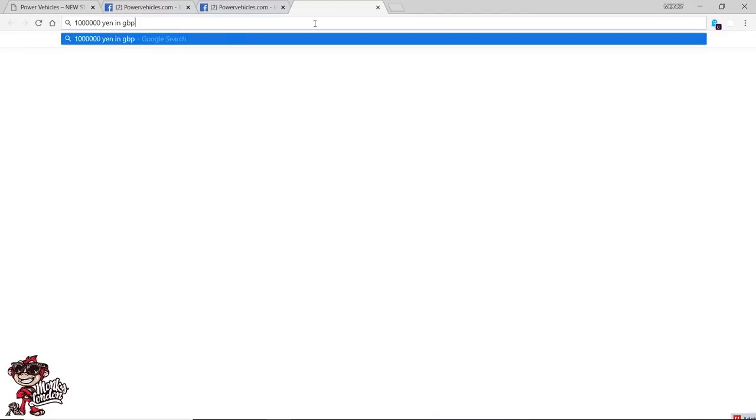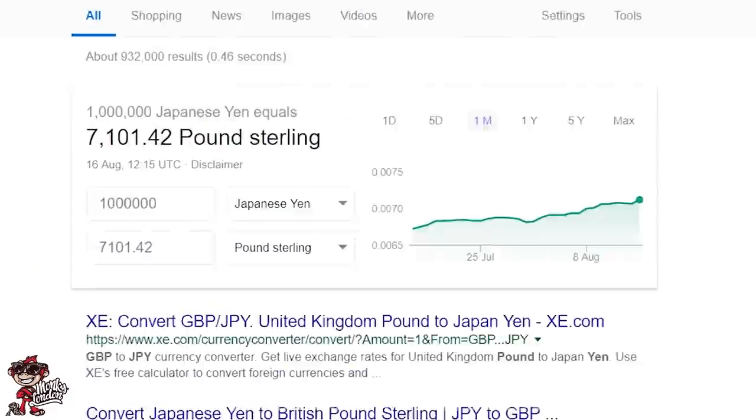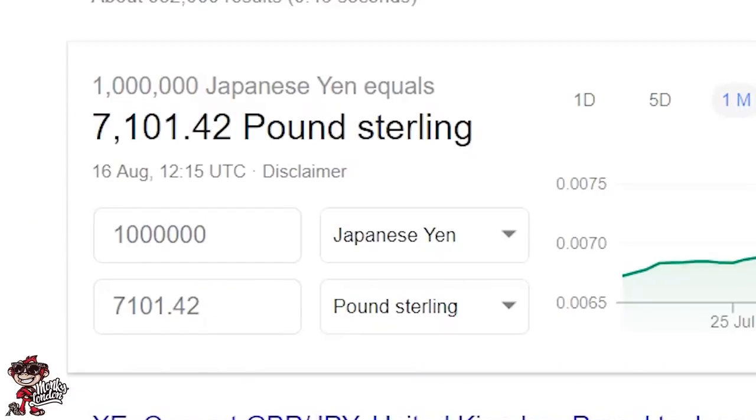So 1 million yen in Great British pounds. Obviously, the currencies do fluctuate from day to day. This gives you guys a rough idea. So 1 million yen is 7,000 pounds. So if you buy a car for 1 million yen off Andy, it'll cost you 7,000 pounds to get the car on the boat, ready to go.